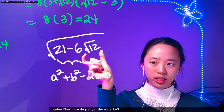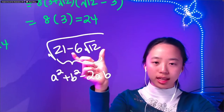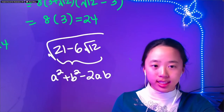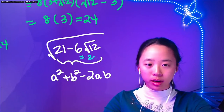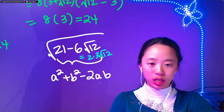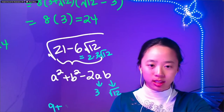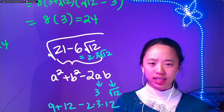Since there's a square root of 12 in here, since there's this irrational term, we usually want to try to make 6 root 12 equal to this 2ab. So the first thing you could try to guess is, since 6 root 12 is equal to 2 times 3 root 12, right? The first thing you could try to do is just set one of these two values equal to 3, one of them equal to root 12. So for example, if a is 3, b is root 12, then what this becomes is 9 plus 12 minus 2 times 3 times root 12, which happens to be equal to this 21 minus 6 root 12 we have here. So basically, it's just a guess and check process.